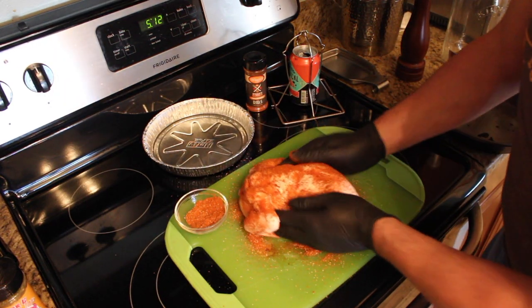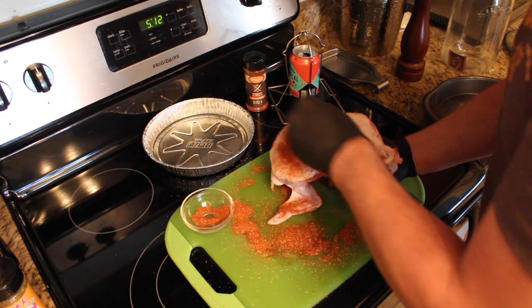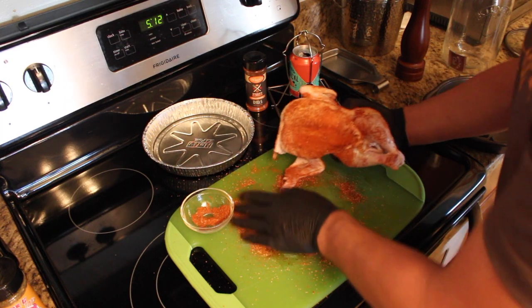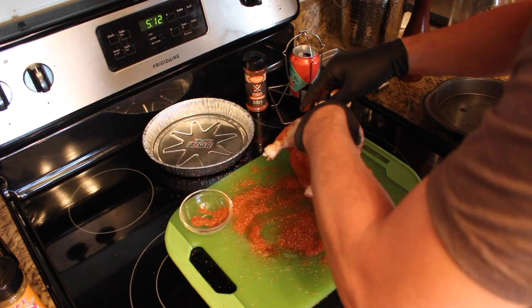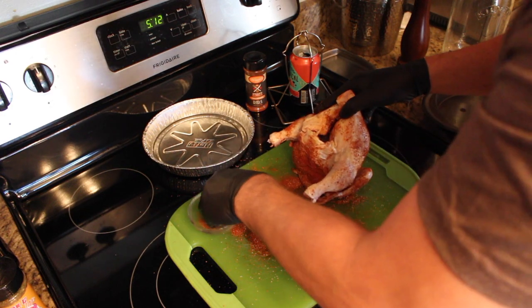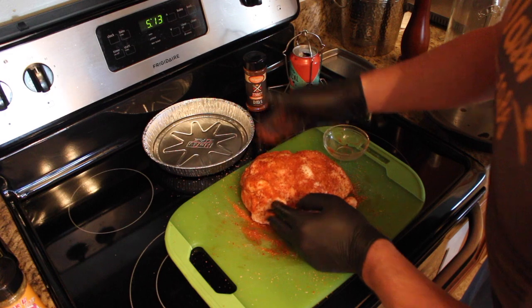All right. You're gonna have a lot left over right there. Just gonna keep working this in. And then inside the cavity, just a tad. So when that beer evaporates up in it, it's gonna be perfect. All right, I'll get the rest of that.